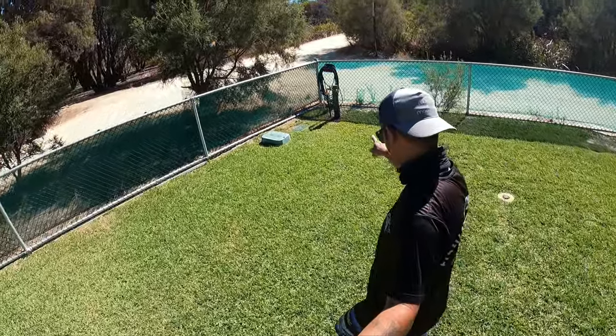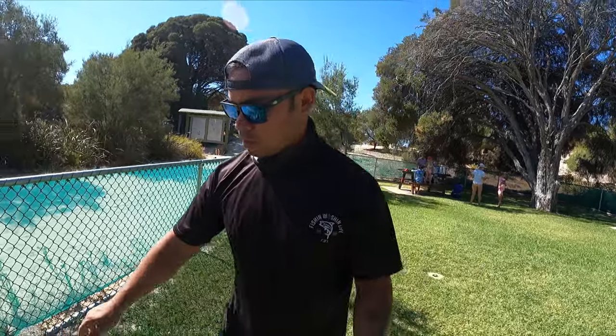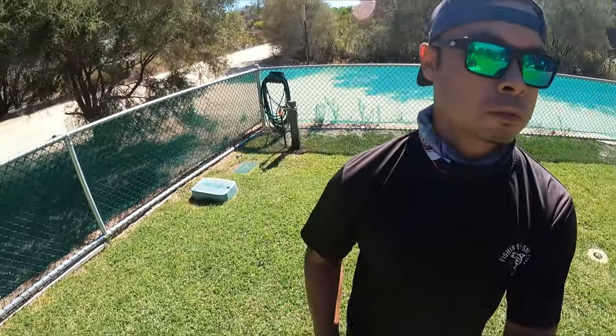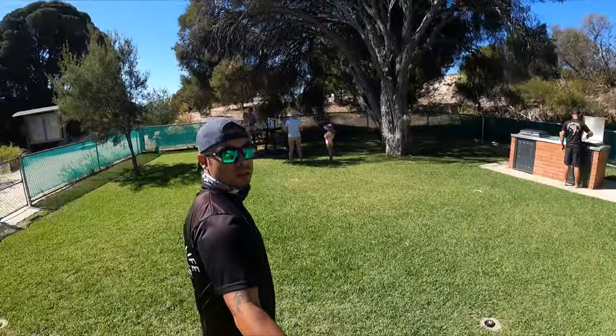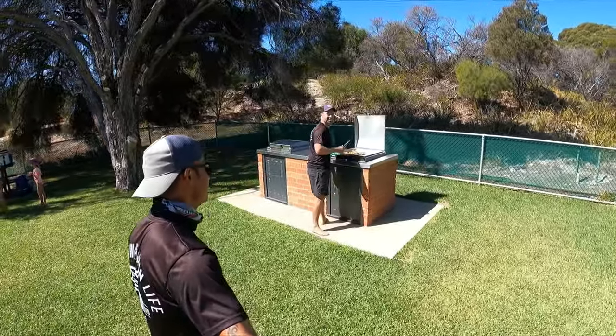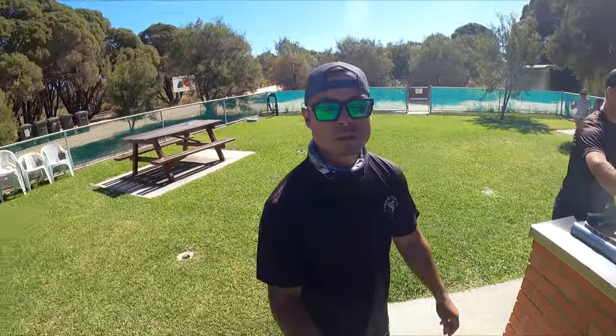Fresh water. Wash the salt off your feet, wash your hands, etc. So the facilities are pretty damn good. And there's toilets up there as well. So good spot. And then we've got the French, where he belongs, cooking. It's his secret spot, cooking the feast for the families.